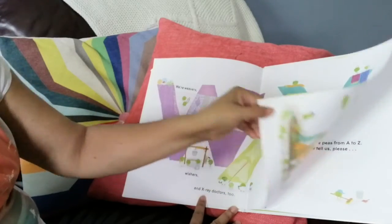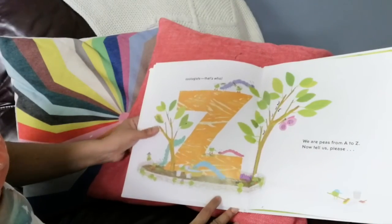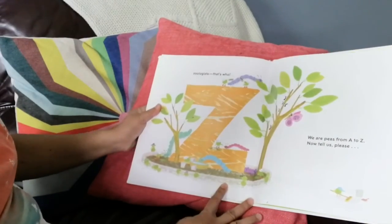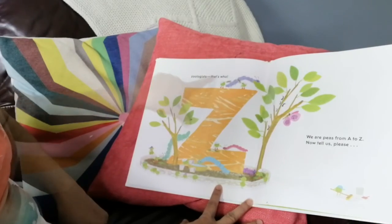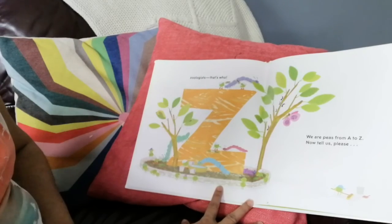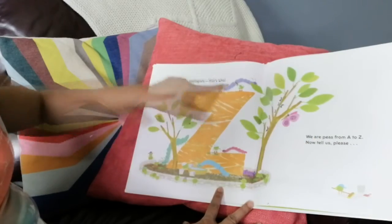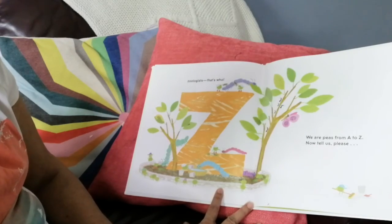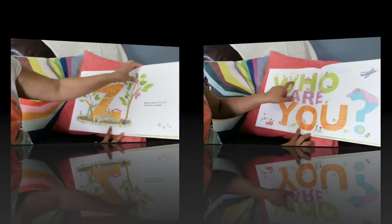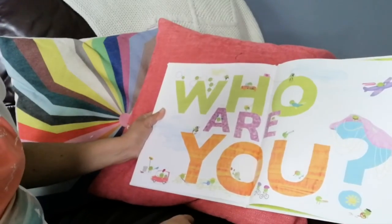So these are the poses, look here. And let's turn the page. After Y, the last letter of our alphabet family, right? Z. Geologist, that's who? Oops, geologist. What do they do? Let's see. They work with animals. We are peas from A to Z. Now tell us, please, who are you? So they are peas. They taught us the alphabet. So who are you?